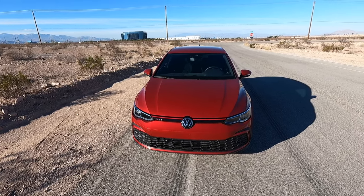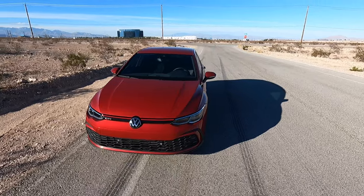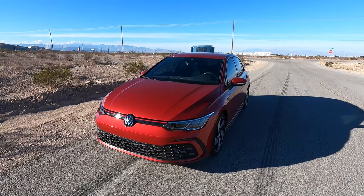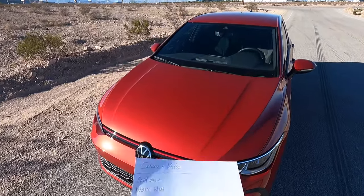This is my 2022 Mark 8 Volkswagen GTI. This is the S model. And today we're gonna be doing an exhaust video. So I have this video broken down into a few sections so I can show you guys here my notes.